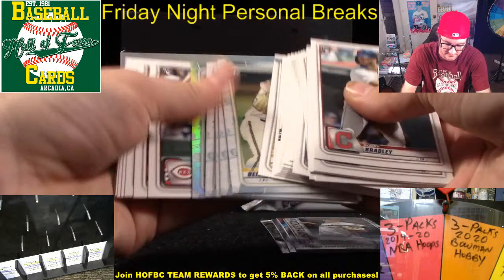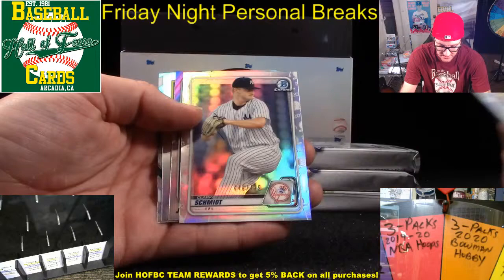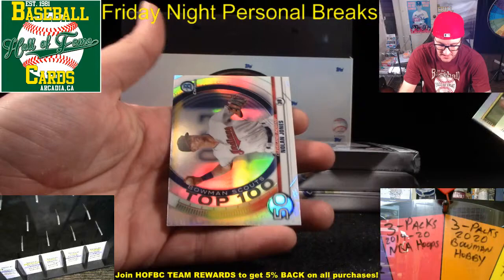Next pack, Chrome. We got Bennett. We got Luciano, De La Cruz, Perez, Clark Schmidt out of 499, Yamamoto, Vaughn, and Nolan Jones.